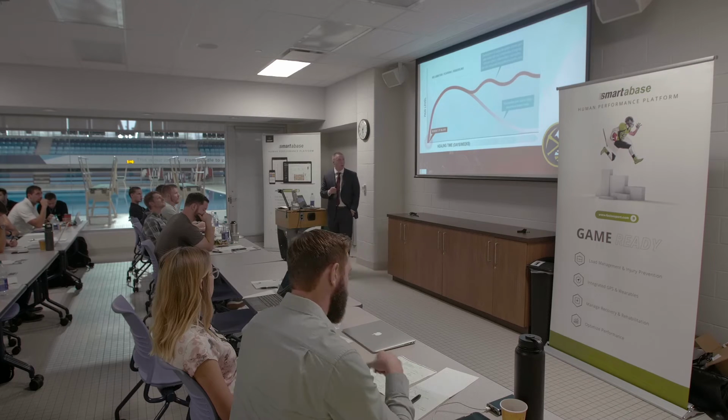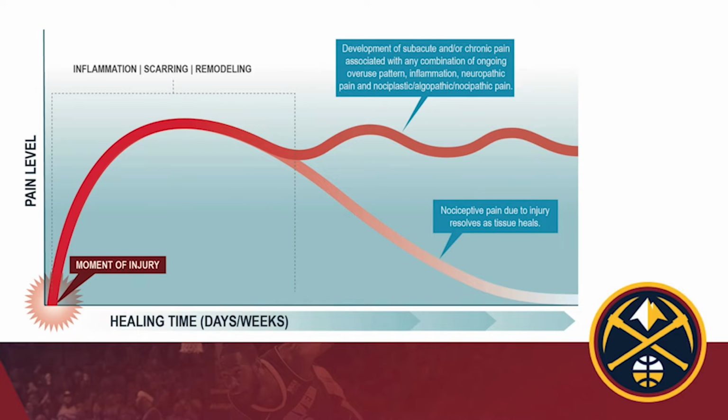And then if we move back to those pain graphs, this is essentially overlaying that. If we pull out the nociceptive pain, right, as that tissue heals, this is that continued one. And it's due to those peripheral neuropathic and centrally sensitized pain generators, leading your athletes to have chronic pain and long-term pain.